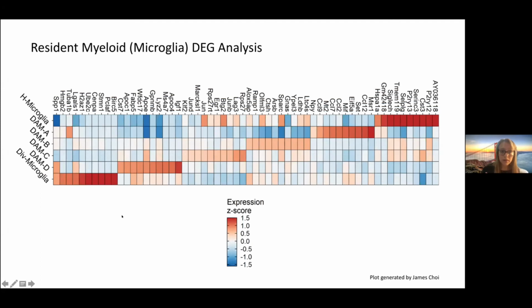But the resident or microglia populations did have some pretty distinct differences. So the homeostatic population expressed many of the canonical homeostatic genes that are described in the literature before. So like P2Y12 and TMEM119. And then the DAM populations here had a very interesting dynamic. So I wanted to highlight a few things here.